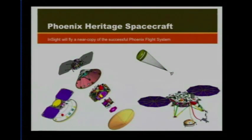We get there with a spacecraft that has been flown actually twice before. It flew once in 1998, not terribly successfully, but much more successfully with Phoenix, which went to the poles of Mars. So we're actually reusing the same design as Phoenix did, which is saving us a lot of money.